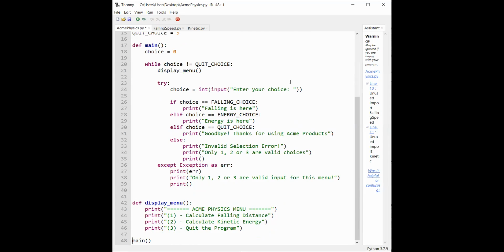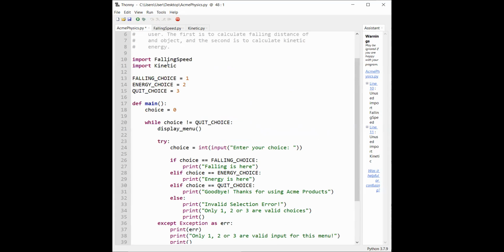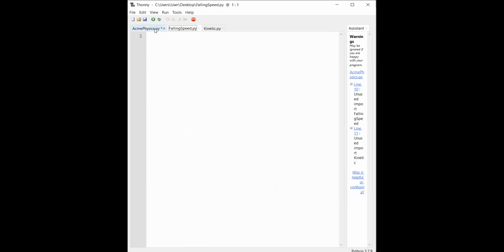Okay. So here's our main, and it's all stubbed in. What I call stubbed in, all right? But now we're going to write our functions over here in these separate files. So let's jump to falling speed first, okay? Oh, I'm going to go back here.